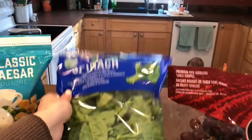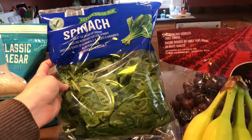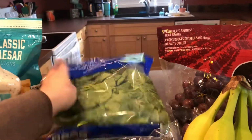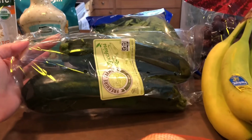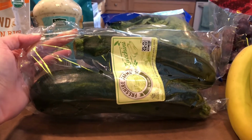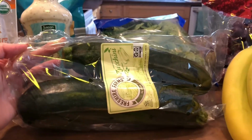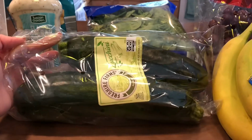I also picked up some flat leaf spinach. We're going to be having this for some side salads this week, as well as just a garnish on one of the meals that I'm making. Additionally, picked up some zucchini. This has become one of my favorite vegetables to cook with. It's a lot more versatile than I thought it was, and I've been finding a lot of new ways to use this. I'm really happy about it because it was a great price today.